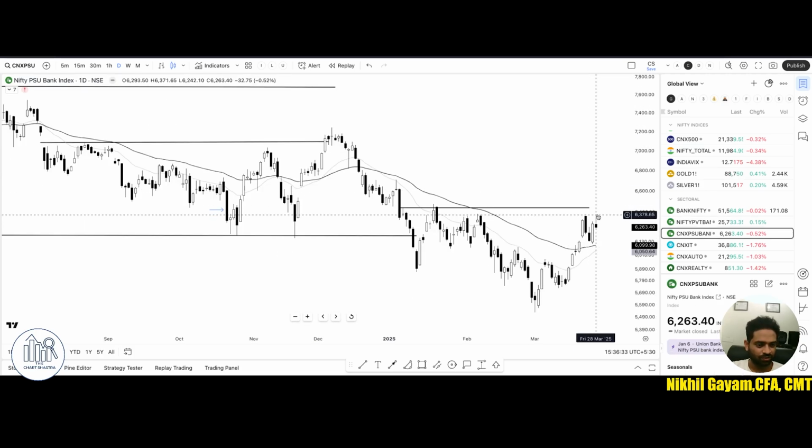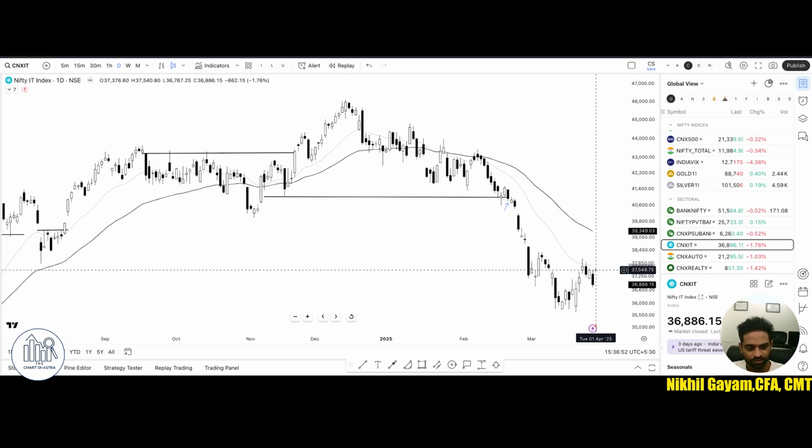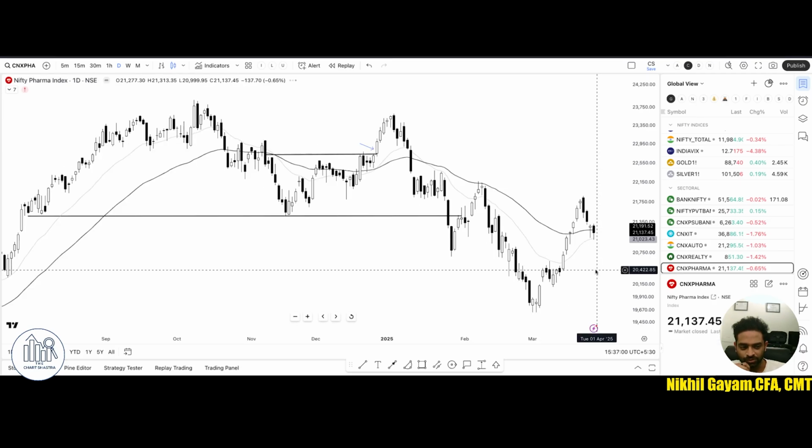PSU bank is still very volatile. It needs to close above this level, then I can think that okay, let's focus on PSU banks. But again, as of now they are very volatile. IT is down almost 2%, a very weak sector. That's not at all helping the market. In fact, IT plays a key role in the Nifty 50 index, hence we are seeing some struggle here. Auto is again heading down. Realty, you can see here, right? It is also not acting that well, going sideways as of now.